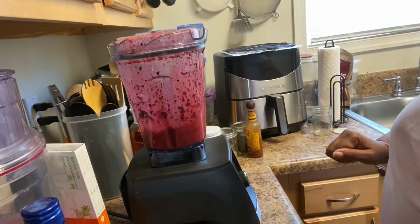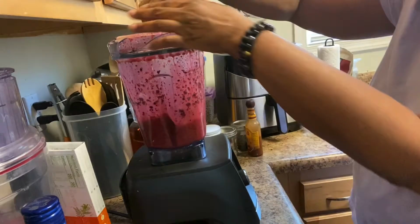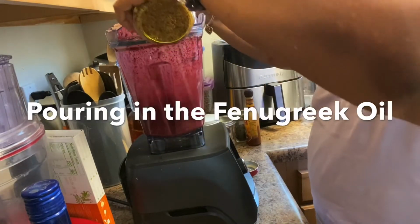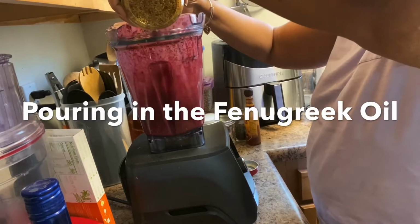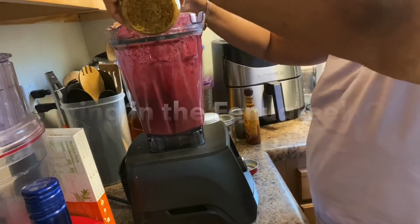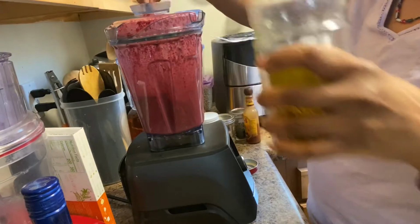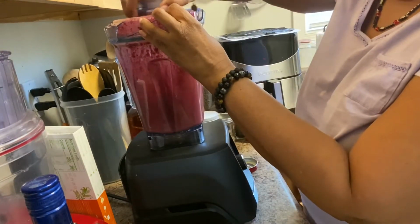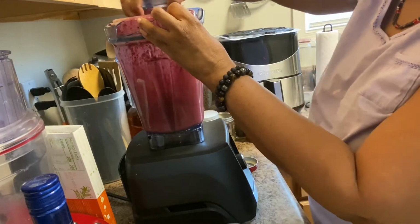Benefits of fenugreek oil: it is a great detangler, and it helps combat frizz and promotes shine and soft hair. It has antibacterial and antimicrobial benefits that prevent dandruff, itchy scalp, and scalp infections.